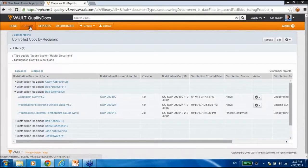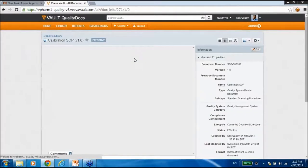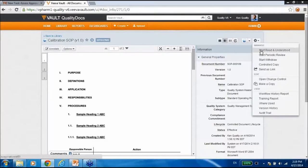I'm going to jump back to the library. I'm going to go to my calibration SOP that we've been working with. So far we've approved this as a QA person, we've sent this out for training, and then made it effective. I showed the way that you could do control copy here. And now what I'd like to go through is the way that, if the day came where I wanted to revise this and bring this to 1.1, 1.2, 1.3, and eventually promote it to perhaps a major version like 2.0, how I would do that.